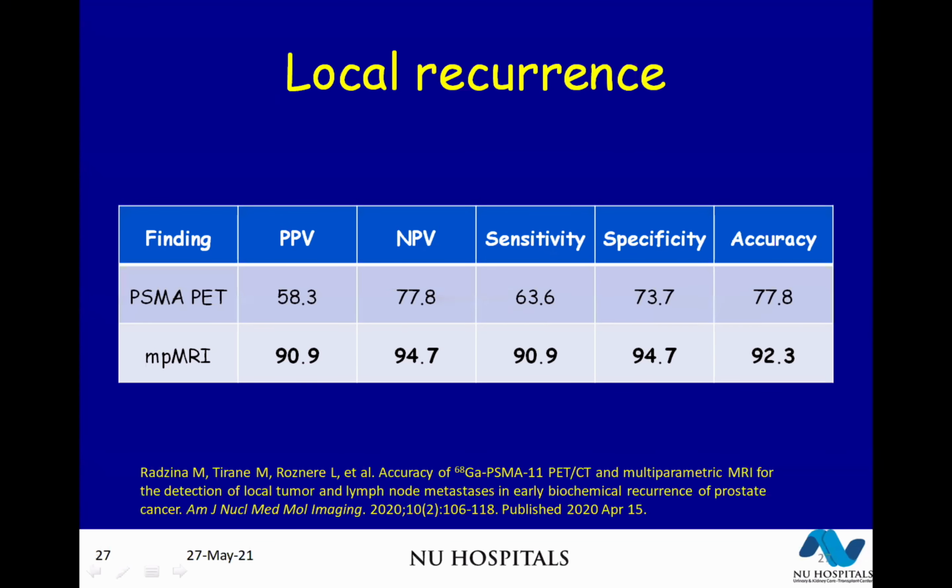And the results were drawn based upon the local recurrence. So if you see here, sir, for local recurrence staging, they mentioned that MP-MRI has a high positive predictive value and accuracy, up to 92%. If you think of recurrence in the local region, for example after surgery or radiotherapy, and a PSMA PET scan is done, the sensitivity and specificity are less, and the accuracy also is less in staging a local recurrence of the malignancy post-surgery or radiotherapy.